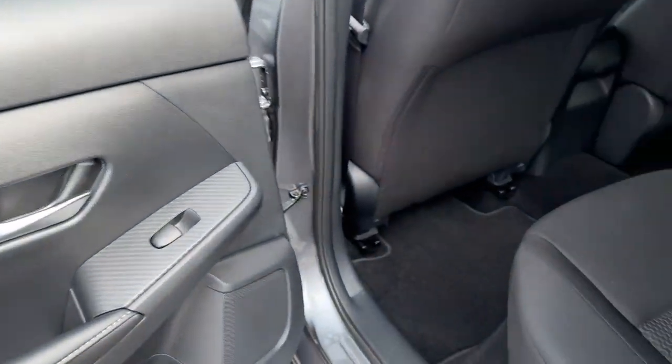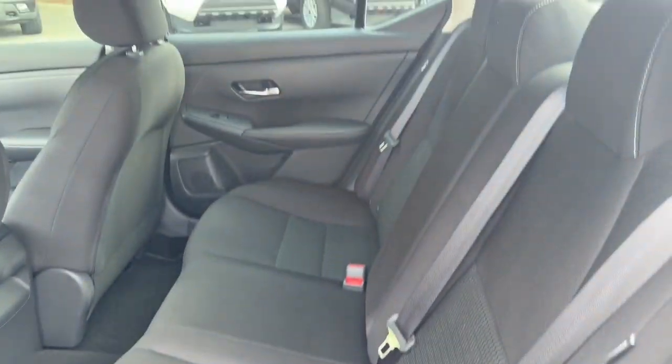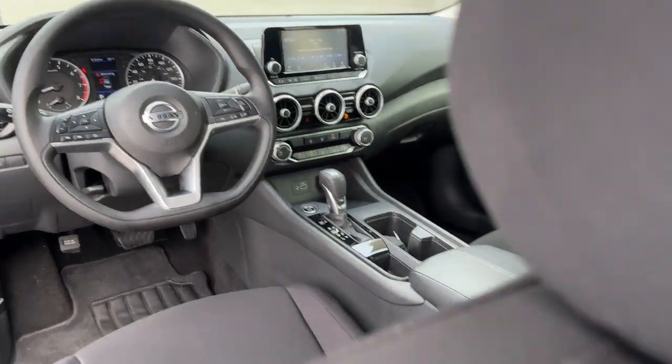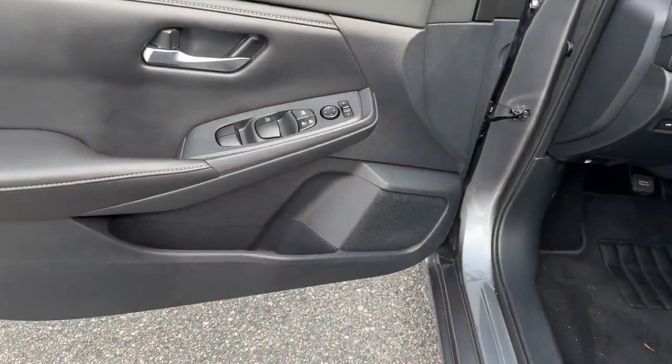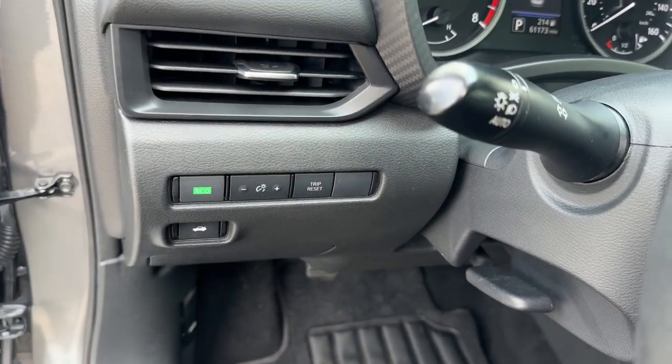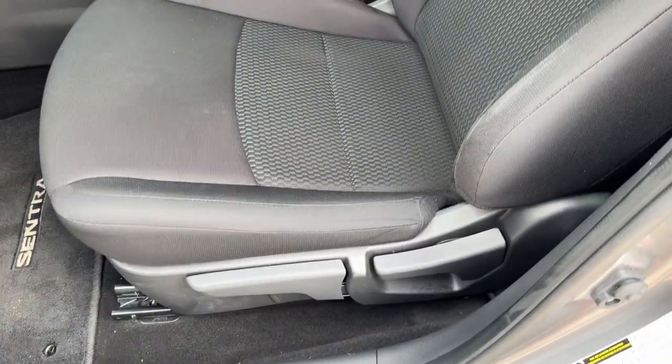These are just some of the great options this vehicle comes with: pre-collision system, intelligent auto on-off high beams, lane departure warning, keyless entry, backup camera, keyless start, blind spot monitor, Bluetooth connection, steering wheel audio controls, stability control.